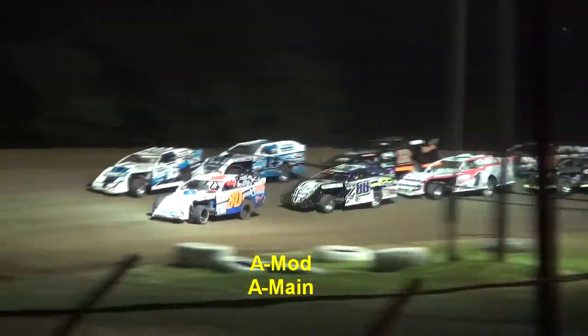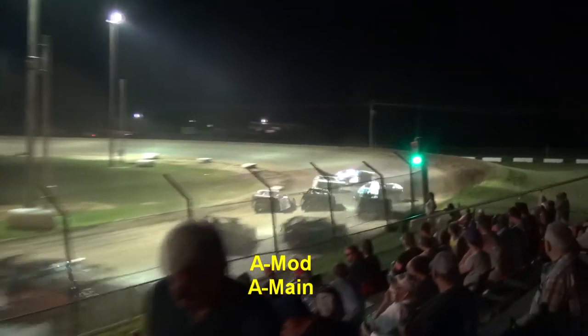So able to make the start, everybody on the track. Here we go, side by side, underway. Mighty Modifieds at Central Missouri Speedway. Here we go. It's Lyle, it's Kirk. There's your top 3. Here comes the 1K of Tim Carrick, your winner last week in the modified feature.